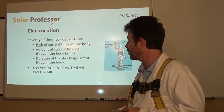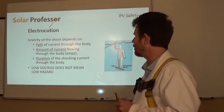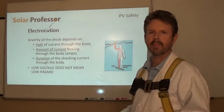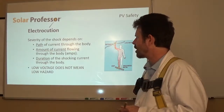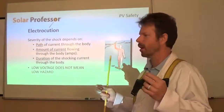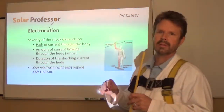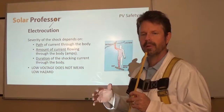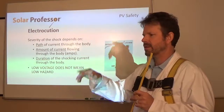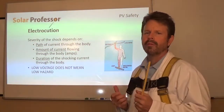So let's run through this here. Severity of shock depends on 3 things: the path through the body, the amount of current flowing through the body, so that's the amperage, and then the duration of the shocking current through the body, so how long you're stuck to it, if you really are stuck to it. Alternating current, looks like a sine wave. We've gone through this in some of the other videos that I've done, I believe, and it returns to 0 in its cycles, in the Hertz cycles, and you're able to pull off with alternating current.